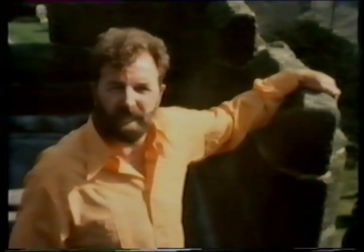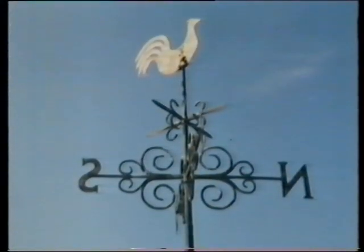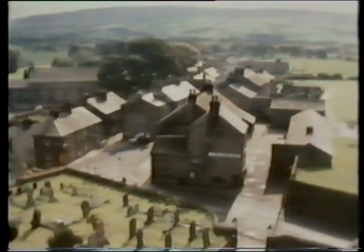I'm in the middle of the village of Chipping in Lancashire, and I'm standing at the top of the highest building, the tower of the parish church. In fact, the only thing higher than I am is the old weathercock up there. You can see the whole of the village from up here.